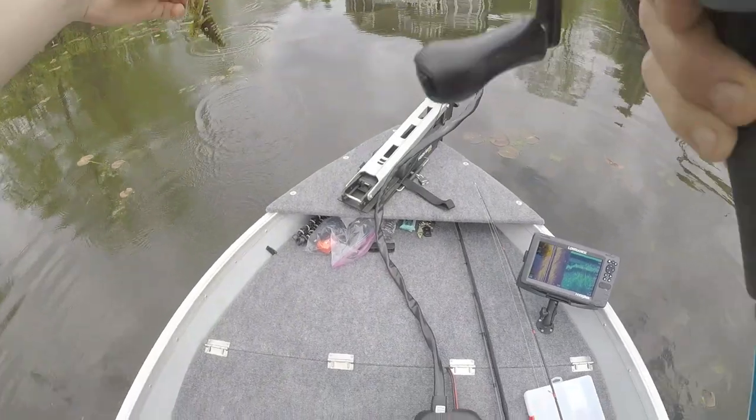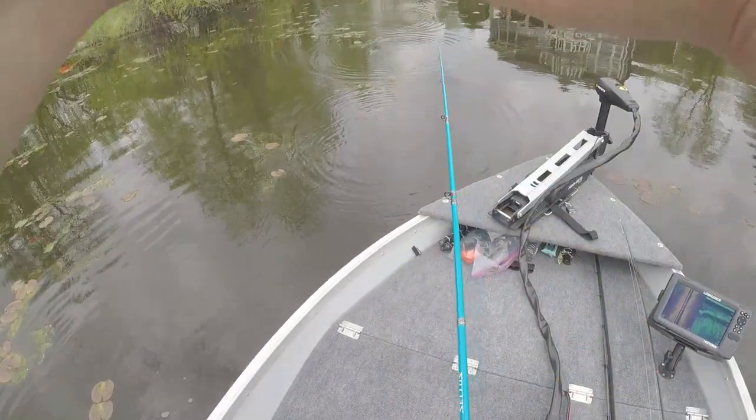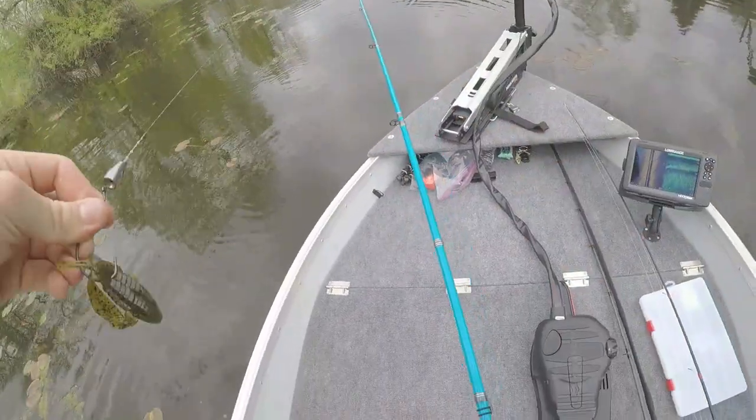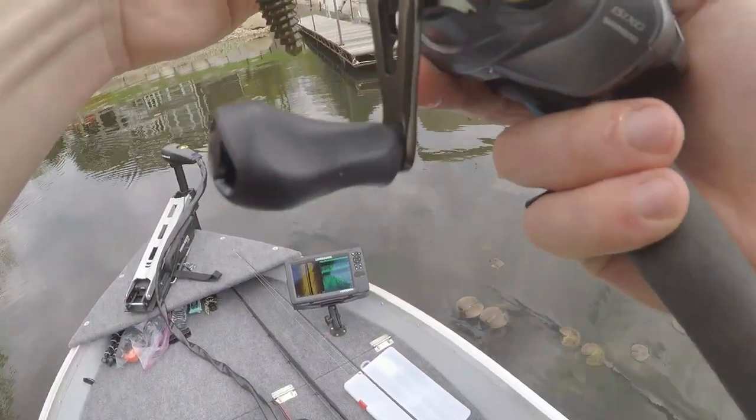That was a bass. Oh my gosh, are you kidding me? Why are they not getting hooked? This doesn't make any sense. They keep coming off.